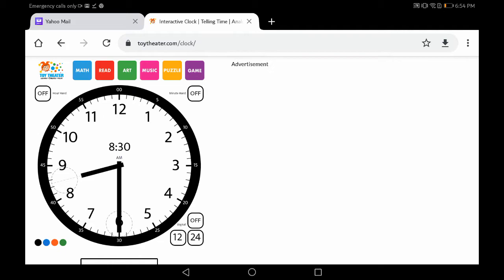Now, half an hour later, here the short hand is on 9 and the long hand, which is the minute hand, is on 9. What time is it now? It is 9 o'clock, because there is no minutes.